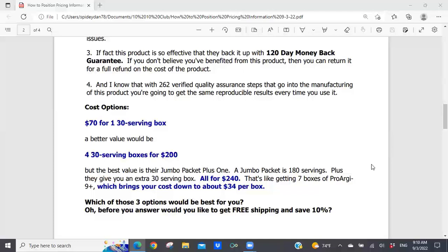Now, that's like getting 7 boxes. And when you divide that 240 by 7, it's $34 a box. That's your average cost. You can see that you've cut your cost in half from just buying 1 box at a time. Plus you have that 120-day money-back guarantee. So you could actually put this to the test. And if you don't get the results that you're looking for, we can return that jumbo packet and box for a full refund. So which of these 3 options are best for you? Oh, but before you answer that, let me ask you one other thing. Would you like to get free shipping and save an additional 10%?